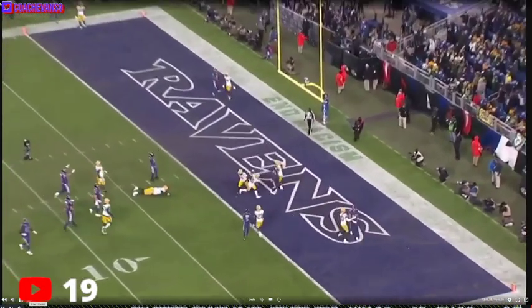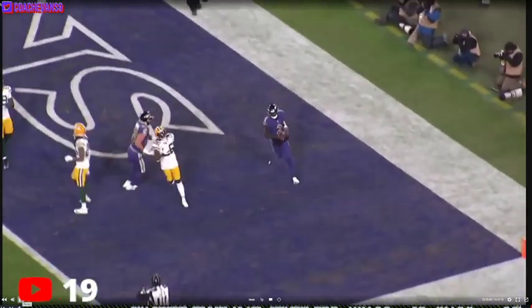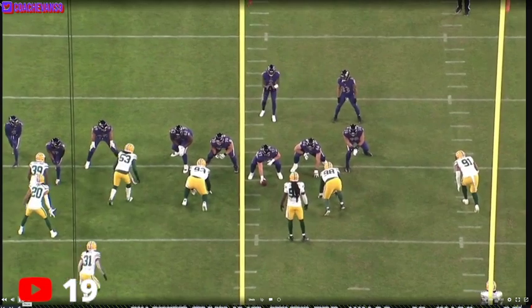Second rushing touchdown this game for Huntley. Clutch. Now here's the play after this. Get my papers out the way.